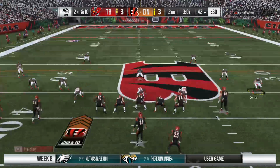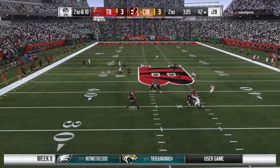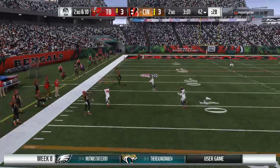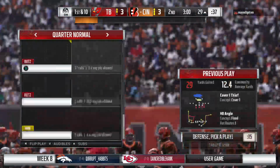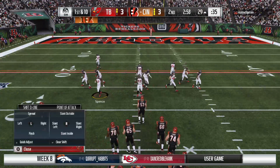After the incomplete pass, here now is 2nd and 10. 2nd and 10, Dalton once more. And he is out of bounds inside the 30. He got 29 yards that time. Nice completion there for Andy Dalton.